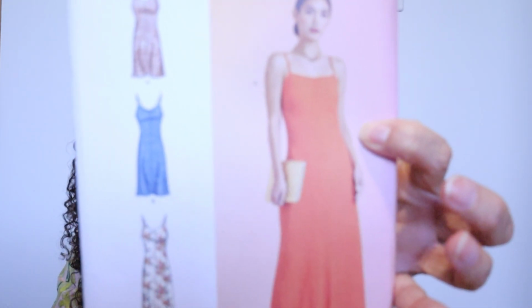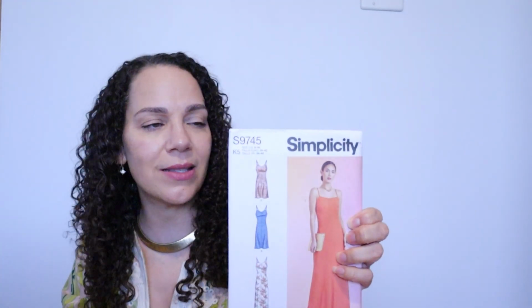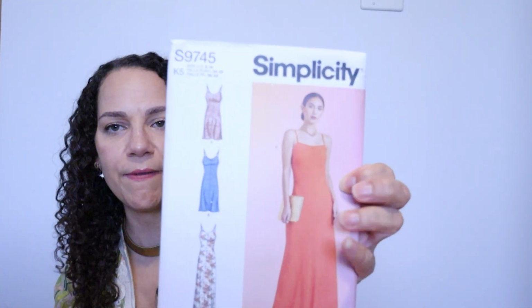Really love that one. This one I've looked at so many times and I wasn't going to pick up because I didn't think it was cut on the bias. It doesn't look like it in the photo or in the sketch, but I opened it and looked at how you lay the pattern out and it is cut on the bias. So it's just a simple slip dress, and I've always wanted one and wanted to make one. So this one is S9745.